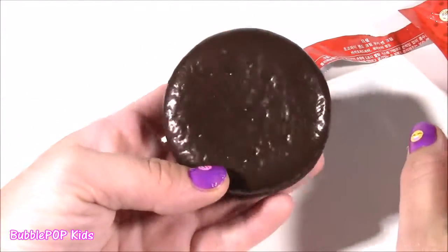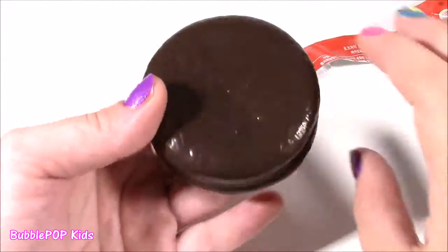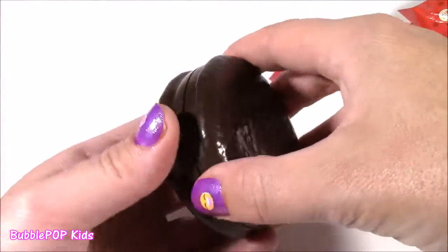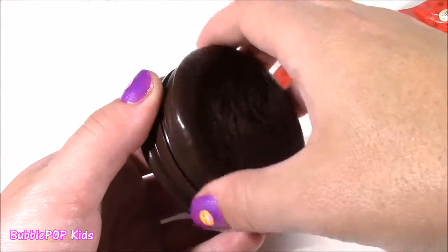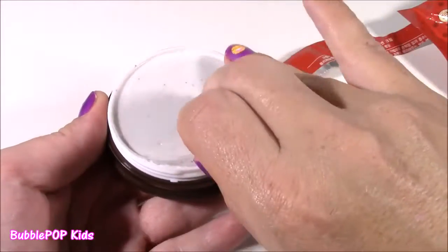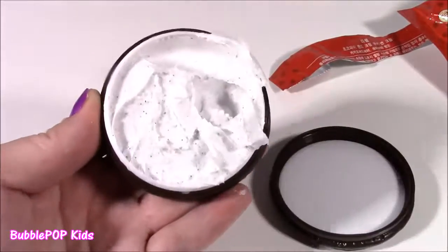Look at this thing. It looks like a cookie. It's just unbelievable. It's really heavy, so I think there's lots of cream in here. Let's open, see what's in there. Ooh, it has a little cover. There is the hand cream.